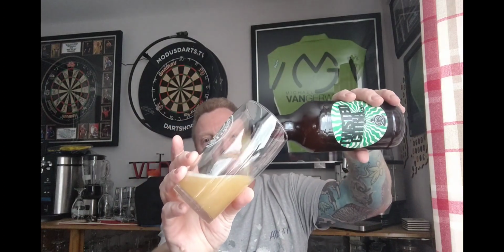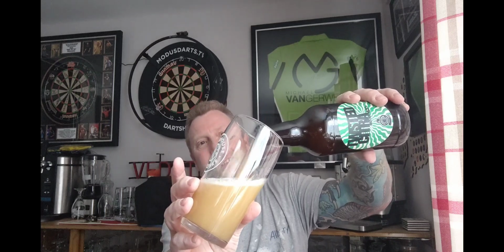So let's get this open. It's nice and cold. It's been in the fridge for a long time, to say the least. And get it into a glass and see what we get. Ooh, look at that. That is looking proper New England, that is.